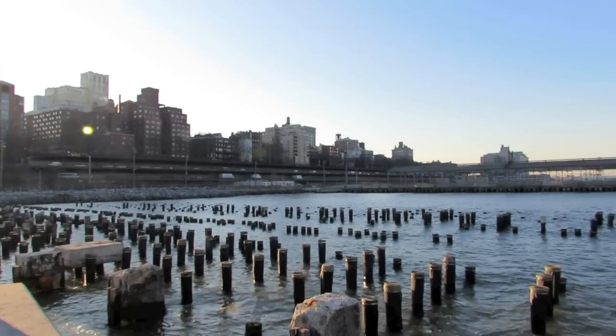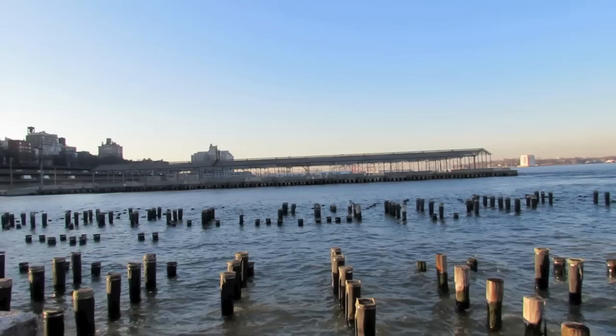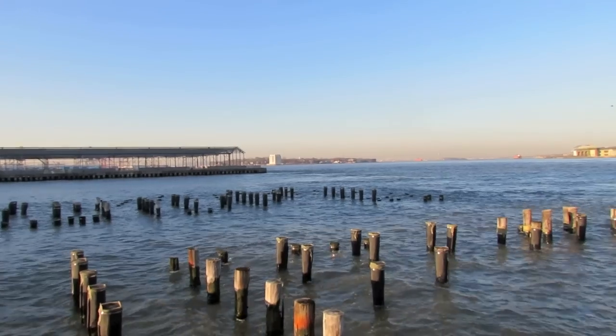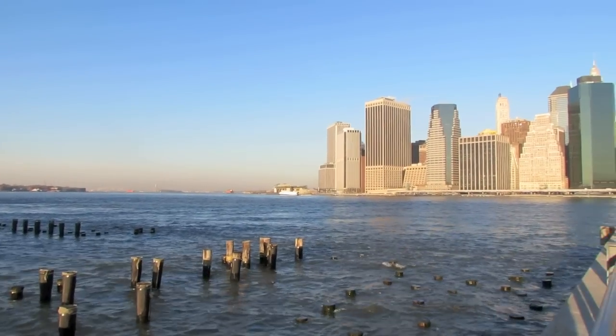The date is Friday, February 10th, 2012, and the time is 7:45 a.m. We are at Brooklyn Bridge Park, just below Brooklyn Heights, and running along the East River underneath the Brooklyn Bridge to the Manhattan Bridge.